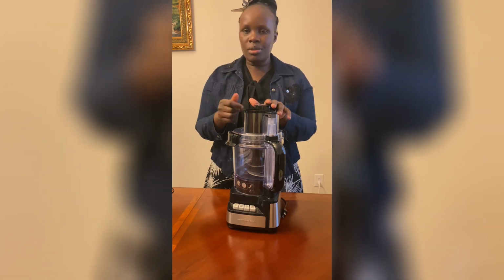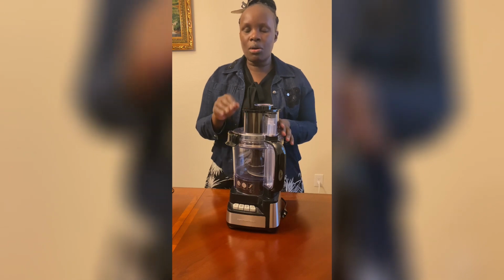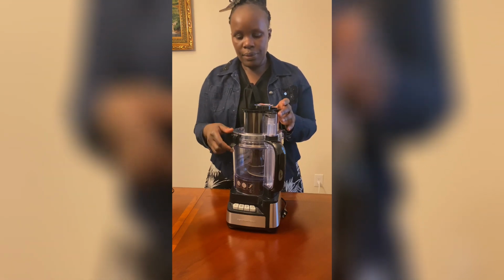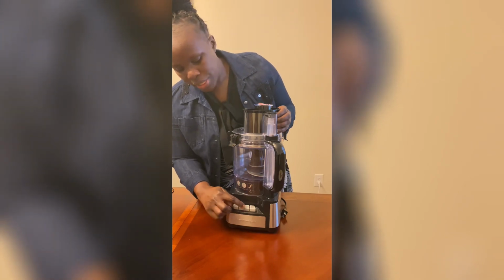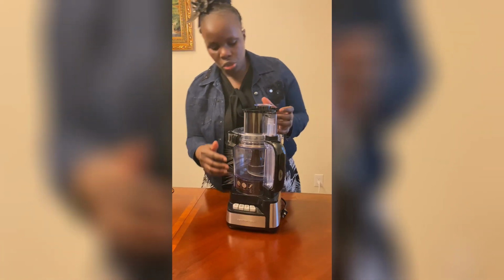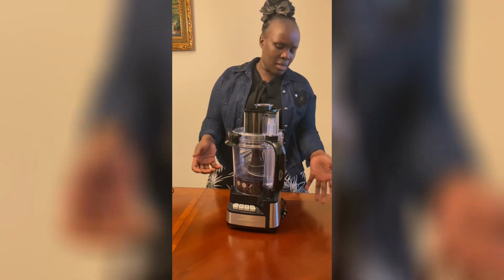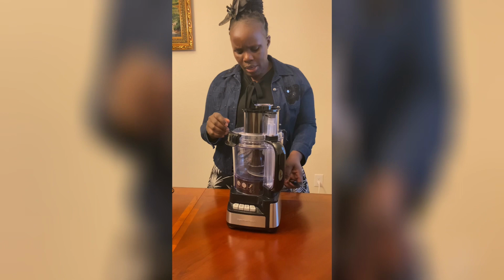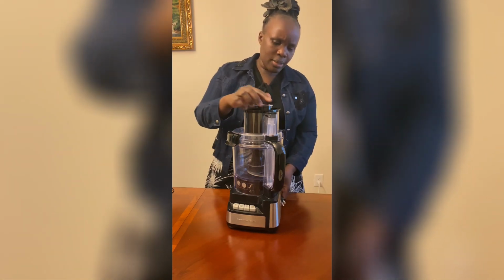Like I think it was 6 carrots, and in less than a minute they were all shredded already. So this is very easy to use. It has different settings as well. You slice, shred, puree, or pulse to chop. Like I believe if you need to make salsa, you can use this here. I haven't made salsa, but this here can help with that as well.